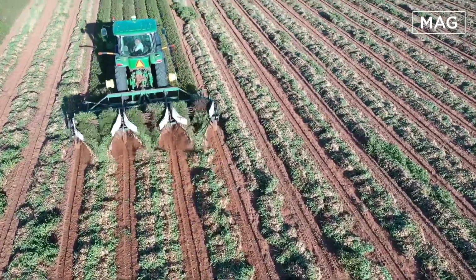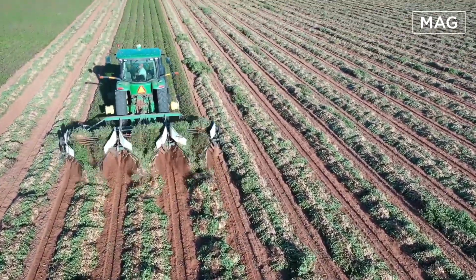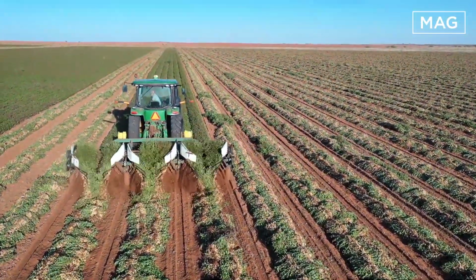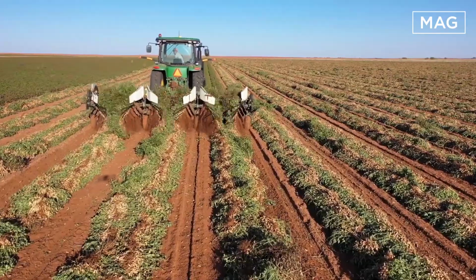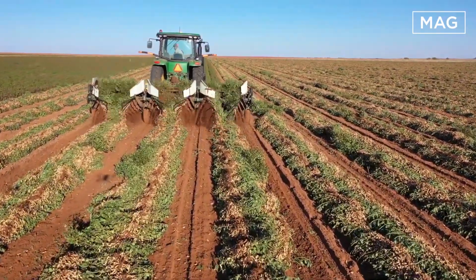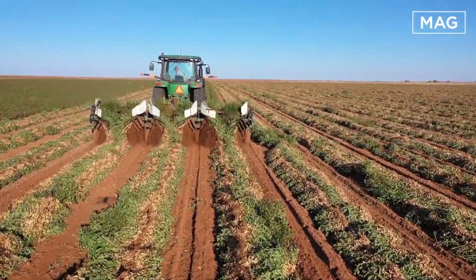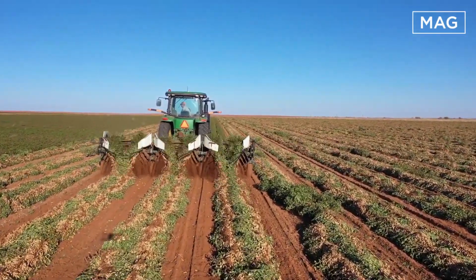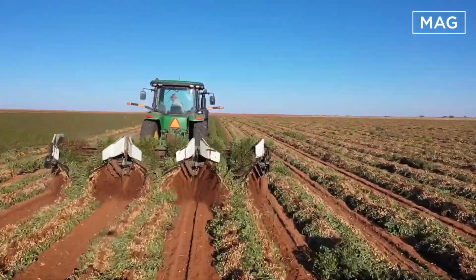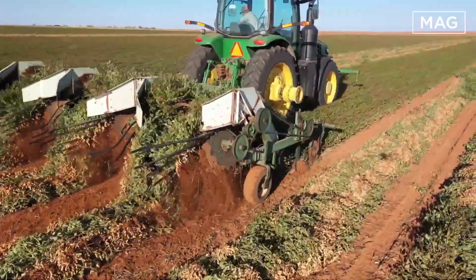This is the 8310R series John Deere tractor engine with a pulling peanut harvester. This tractor is equipped with a 9.0-liter PowerTech PSX engine. The combination of advanced design features contained in the engine is able to produce efficient use of engine power so that fuel consumption can be reduced.